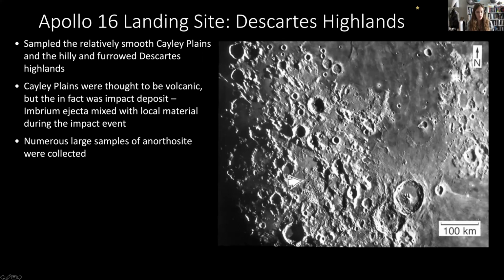These were impact breccias, a mix of rocks that were, again, ejecta from the Imbrium Basin, mixed with a lot of local material. So in this area, there were a lot of anorthosites. The general regolith in this area is our most typical low iron highland samples that we do have.